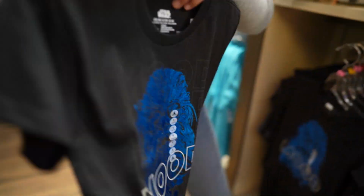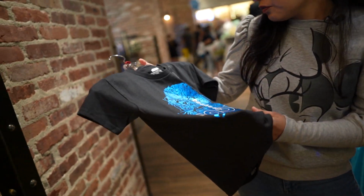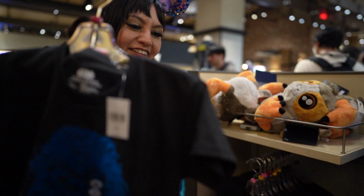This is cool. I like the blue they chose for the Chewbacca. It's very holographic. Oh my gosh. Great for photos. It'll really pop. Yeah, like neon, sparkly. Glittery. What's the word? $19.99. Deal.